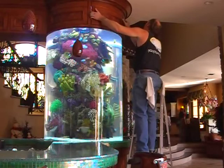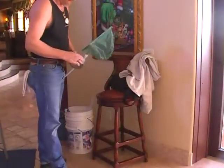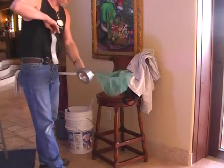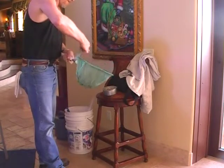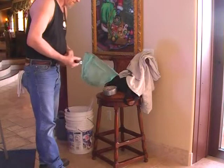As you might expect, I really wasn't prepared for the loss of the fish. And this being the first significant loss of fish in the tank, I really don't have an appropriate net for digging out or scooping out any dead fish that would occur at the bottom of the tank. Keep in mind, it's a 66-inch deep tank.